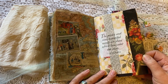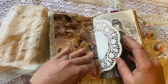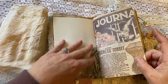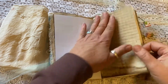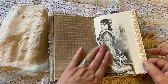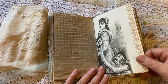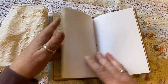"The purest and most beautiful minds are those which love color the most." I'm a firm believer in that. It has paper doilies. Again, more fashion pages. Lots of writing space. Art paper. Coffee and tea dyed papers. This one actually has a really wonderful texture. And each of the fashion pages, I've embellished many of them with some trim or some lace that I think was of that era and kind of depicts the cloth or the textures that are in the pictures.